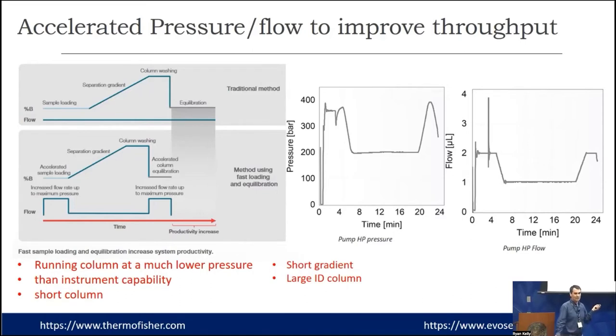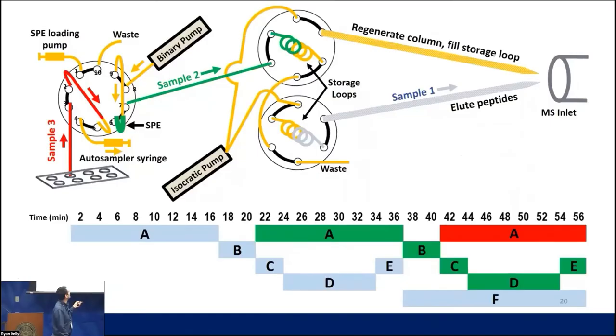So if you have a pump that can do 1500 bar, you could have an amazing column, an amazing separation that operated at that. But instead, you're just using that to clear your volumes and then you drop way back down. So that's not the approach I like. What we are doing is a multi-column approach.